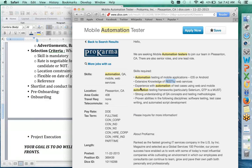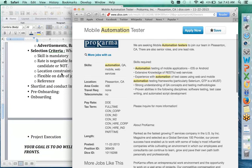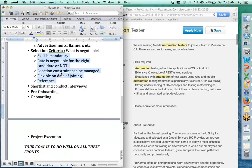Now let's say that you match these skills, but from a location constraint, you are not here. You are somewhere else, and so on. Then what will happen? You have to do a relocation. So they will say that, hey, I will relocate. Who is paying for that relocation? So being flexible on many aspects will increase your chances, because at the end, that comes through this.